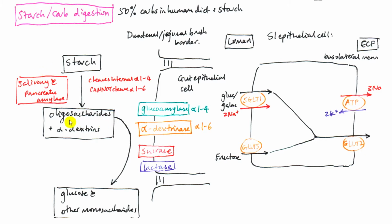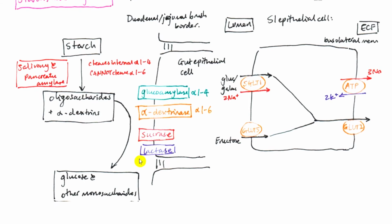So then these oligosaccharides and alpha-dextrins reach the duodenal or jejunal brush border, and this is a gut epithelial cell which contains many enzymes in its membrane, so it has a glucoamylase, which, similarly to the salivary and pancreatic amylases, cleaves 1,4 alpha bonds. It has alpha-dextrinase, which can cleave the branching bonds, so it can break down the branched ones which have alpha-1,6 bonds, and sucrase and lactase, which break down their respective disaccharides. So sucrase breaks down sucrose into fructose and glucose, and lactase breaks down lactose into galactose and glucose. So then these are processed and broken down into their monosaccharides.